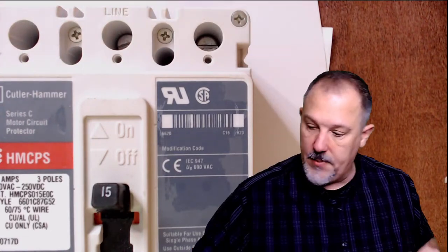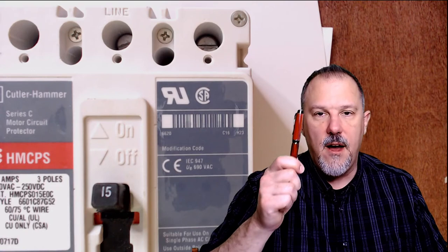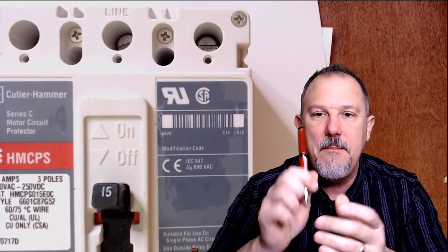I don't have my Keith Laughlin pen. Here it is. My Keith Laughlin pen. Did I ever tell you about this one? These little blue stripes in there are actually electrical tape. He made this himself.